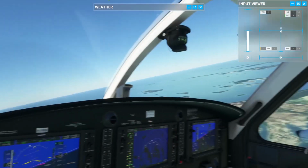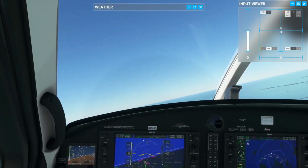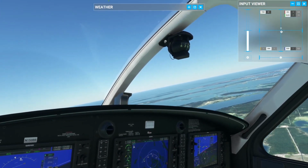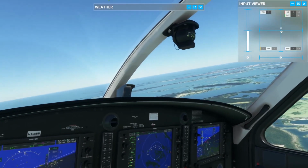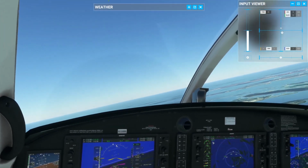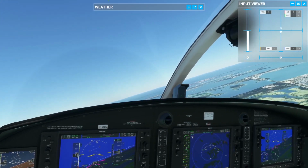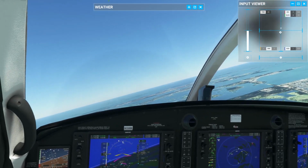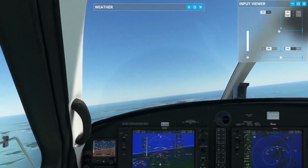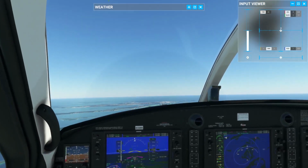But I mean, you can trim an aircraft out and fly hands-free, and there are some models in the sim, particularly like the Grand Caravan, which are so stable that you barely need to touch the controls. That's good in one way, but it's got so many other deficiencies in its flight model. So anyway, I'll come back onto this heading that I had.